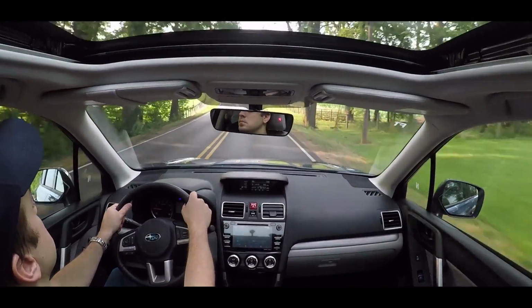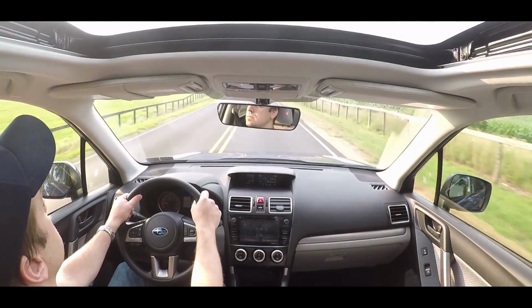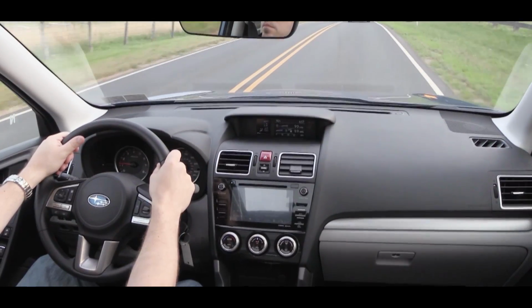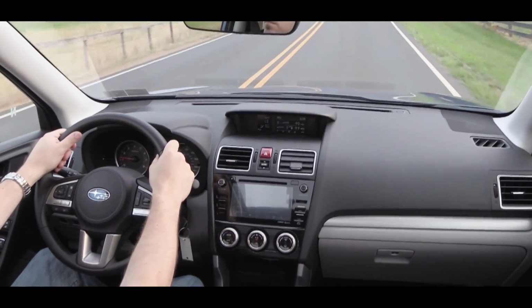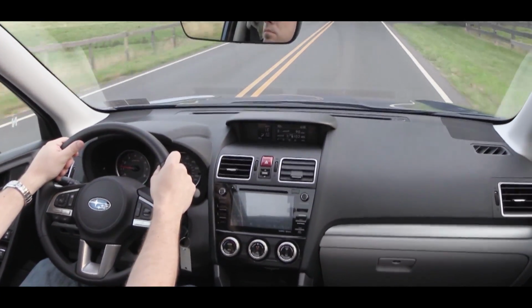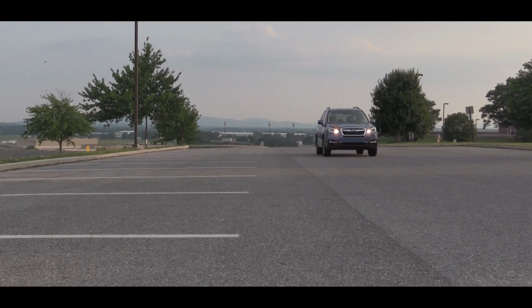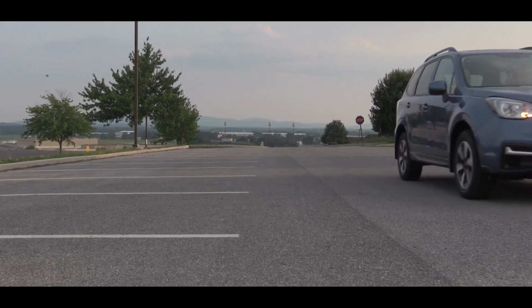Also, if you go with the limited or touring trims, you are going to get blind spot detection with rear cross traffic alert. Touring is also going to give you reverse automatic braking. And one last thing I did want to mention, available for the premium trim and up, there is an optional Subaru eyesight system, giving you features like adaptive cruise control, pre-collision braking, lane departure and sway warning, and lane keep assist.